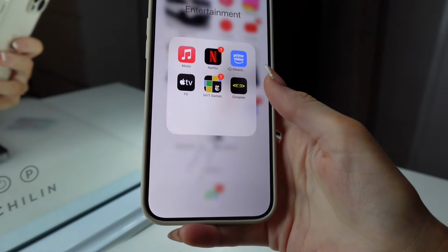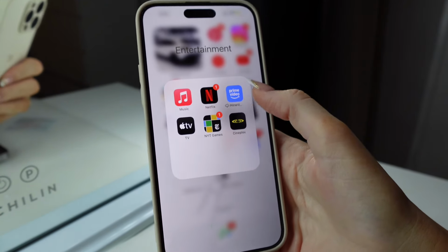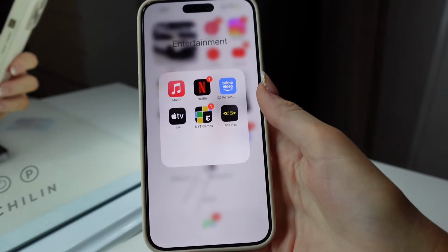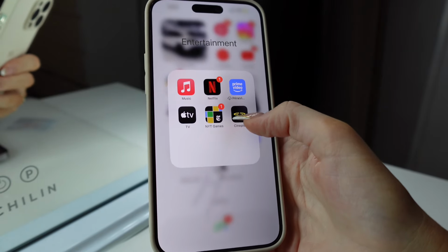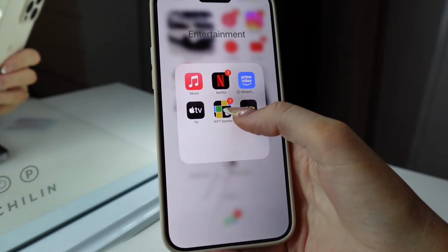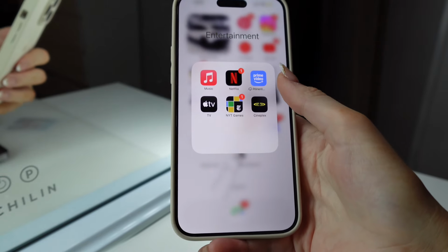And then the last folder here is entertainment. So I have music, Netflix, Prime. We watch it on TV. I don't use the app very often, obviously. Apple TV. Let me know what you guys are watching in the comment section. I love to get some new ideas of shows or movies to watch. And then Cineplex. I also have the New York Times games because I do the Wordle every day. If you guys are into Wordle, let me know where my Wordle people are at. My mom and I just started playing and it is so fun.